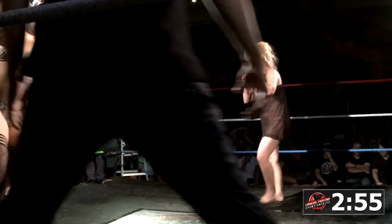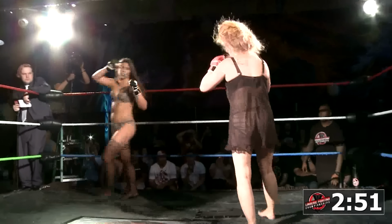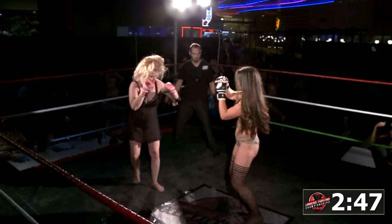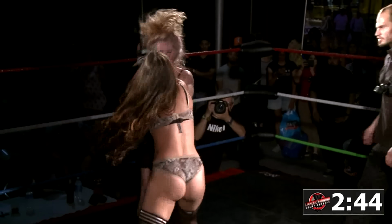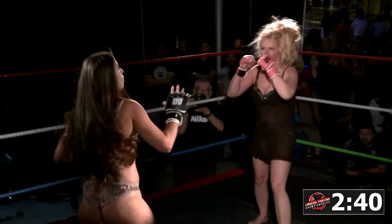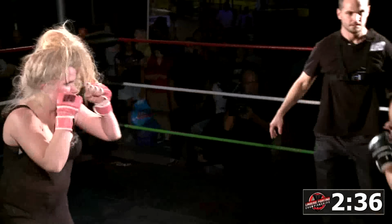All right, LSC 29, third round action here. Sybil Starr in the black, Gemma Giuliana in the gray. Thank you, Kixies. Oh, grabbing her hair there. Sybil didn't seem to like that. It was a little close too to a little eye gouging. That is not going to make Starr happy.